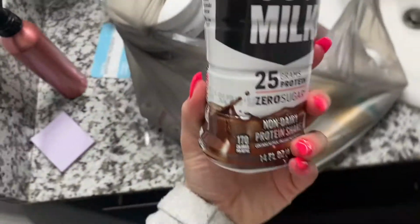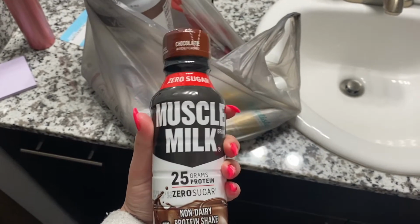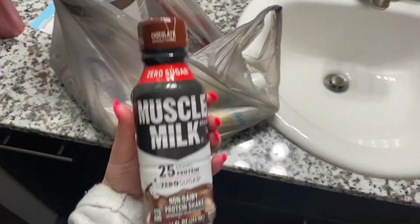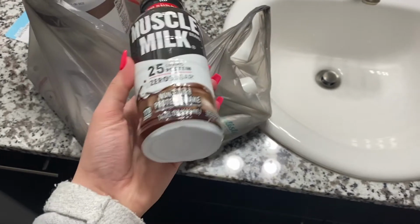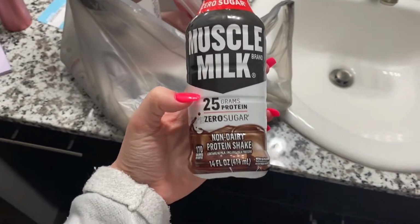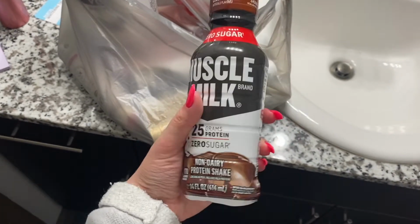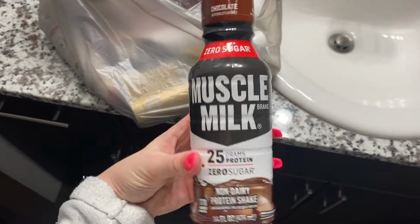So I got this Muscle Milk to try it out. It's only 25 grams of protein, but this is the non-dairy, zero sugar one, which is super cool. I now work at Planet Fitness, so we sell these all the time, and I wanted to try one. But at Planet Fitness, they don't have the zero sugar non-dairy ones, they're just the regular Muscle Milks, and I think there's like 40 grams of protein in the regular ones. And we sell chocolate, vanilla, and strawberry, but I found this at Walgreens, so I was like, I'm just gonna try it.